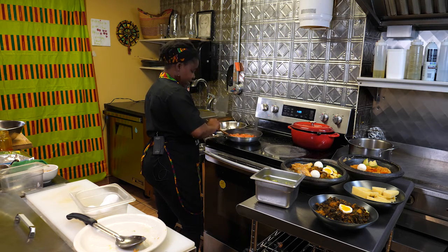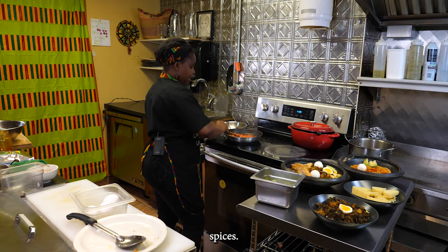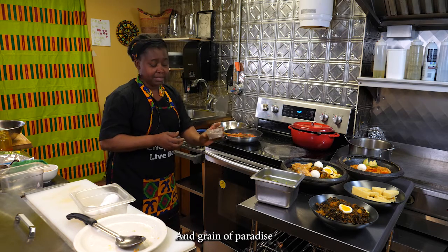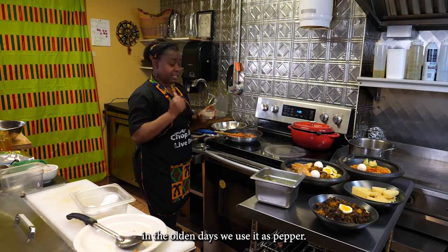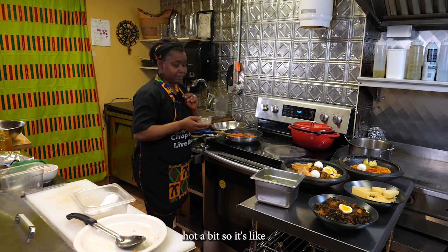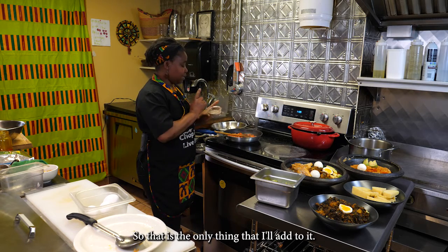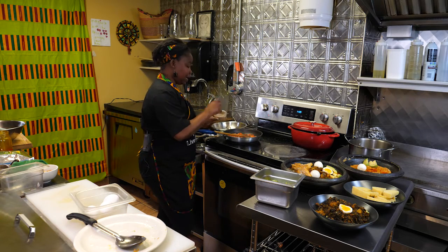And I keep it very simple. Not too much spices. I only add grain of paradise. And grain of paradise is one of the things that in the olden days we used as pepper. So it's kind of hot a bit, like black pepper. So that is the only thing that I will add to it, and then I add my egg.